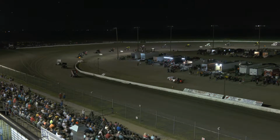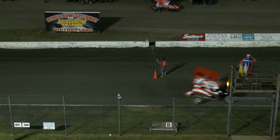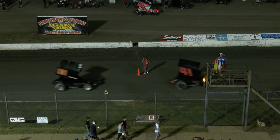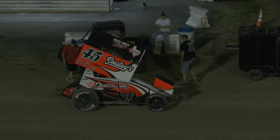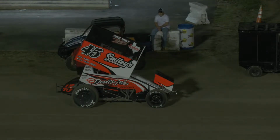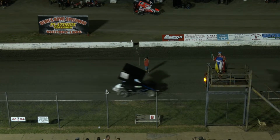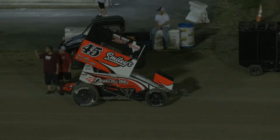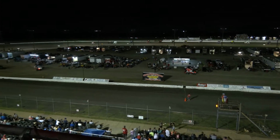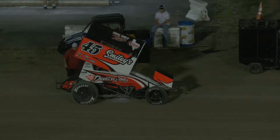Wow, Martin Edwards in the 45 in the infield. Crew going to work. They'll show him one next time by. The crew working on the 45 car, Martin Edwards. Push truck getting behind that so he can join the back of the pack.